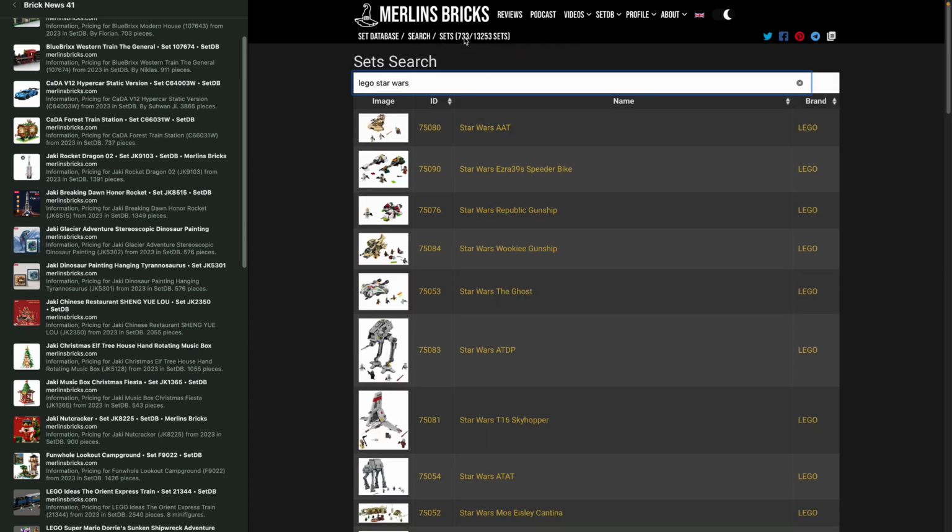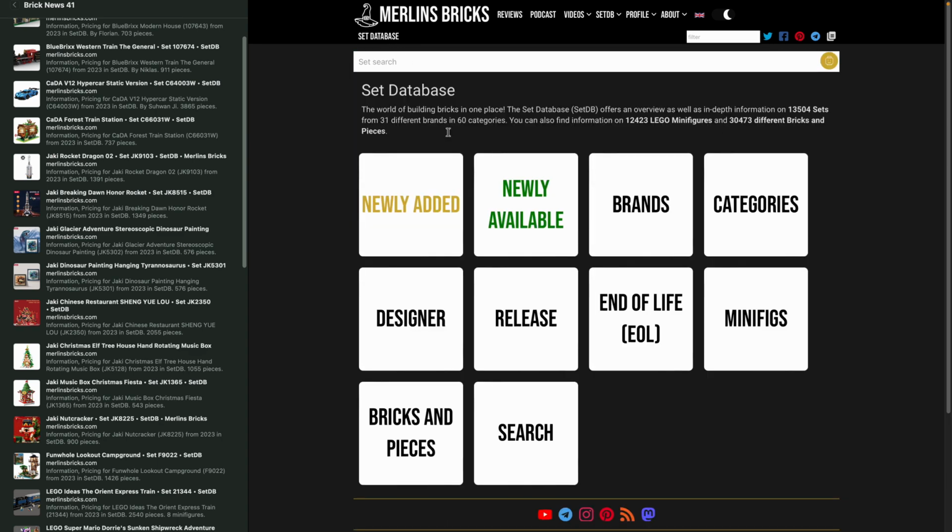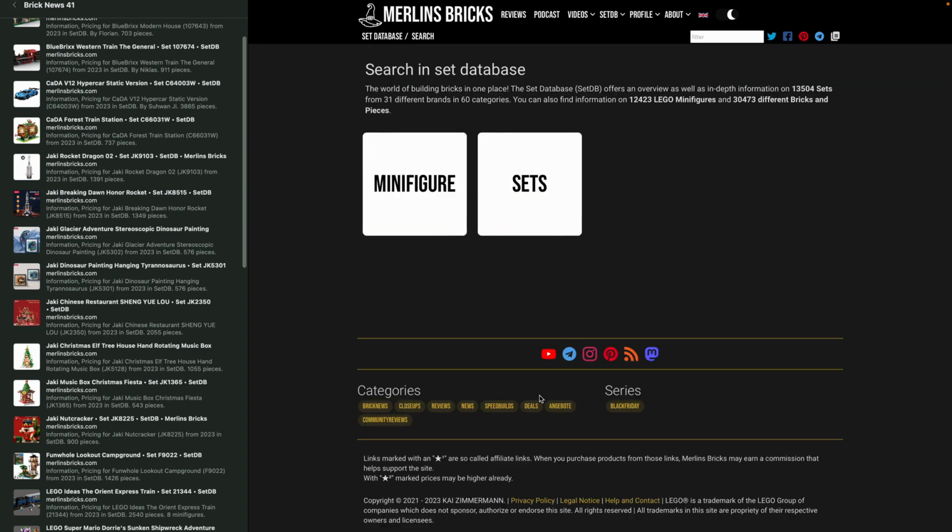For instance, Lego Star Wars is 733 sets out of 13,253 that we have currently in the database. So if you're looking for an AAT, here you go. Lego has done a lot of AATs. Anyhow, this is the way to go. There are two ways to get there. One is you just start searching wherever you are on the site and then click this More button, or you go directly into the SetDB and click here on search. Of course, we have this both for Lego minifigures and for sets as well.